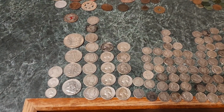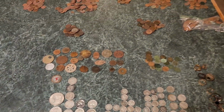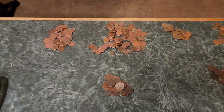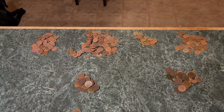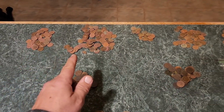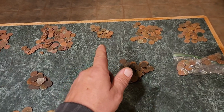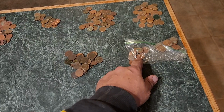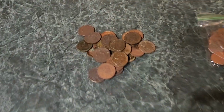Alright guys, here's my 2023 wrap up. We're going to start in the little coin section here. We got 270 wheat pennies. We got the 50s, the 40s. Don't find many 30s. The 20s, the teens, and these are all the unidentifiable ones.